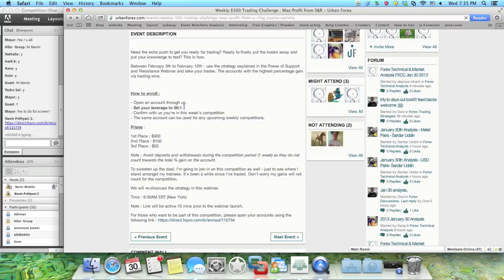Now remember, the objective is to trade using support and resistance in this one, and we're looking for the largest percentage gain. We're not looking for you to blow up your account. This is the reason why we're forcing you to set your leverage to 50-1. We're trying to make you understand how you can push using support and resistance. Now, we've already done this.